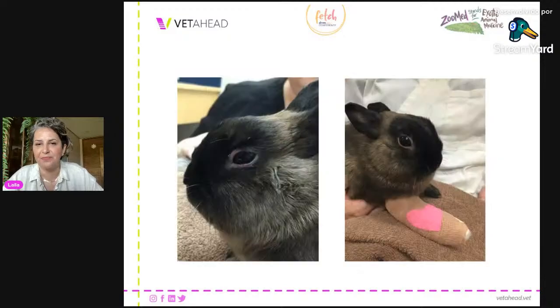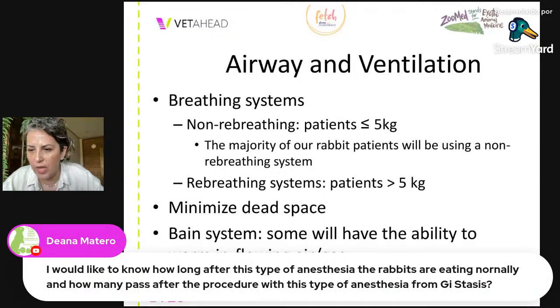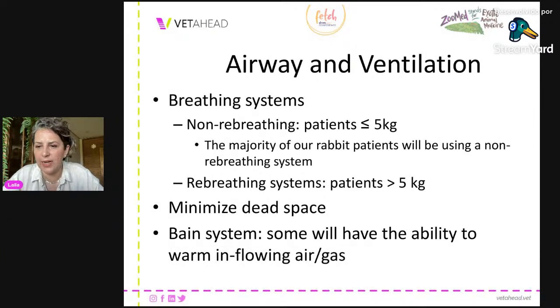Next slide. Next slide. This is just showing about pain. Okay, so I would like to know how long after this type of anesthesia the rabbits are eating normally and how many pass after the procedure. Nobody passes, nobody dies. We don't have GI syndrome after anesthesia if we do it properly. It's not a problem. It's not a concern. Nobody dies. And how long after the anesthesia they're eating normally?